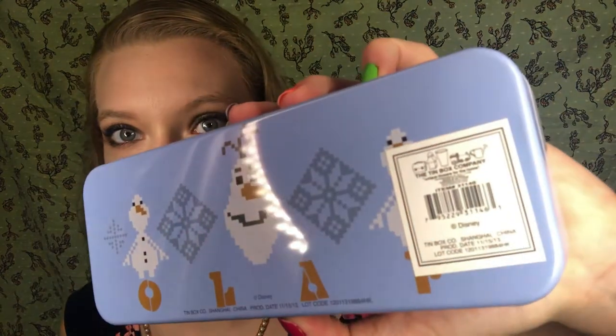So it might need fixing, or maybe it can just house some tools in my toolbox. But the other two are in really great condition. And they are from the Tin Box Company, unique tinware for the home, it says on the back. Look, it's Olaf, it's so cute. And there's their sticker there. And they are actually Disney merchandise.